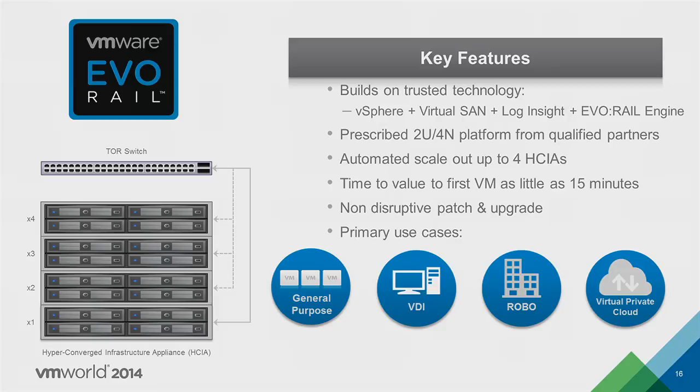Now, this appliance is actually built on top of trusted technology that VMware has had for years. So vSphere, of course, is included, so ESXi and vCenter. Virtual SAN is included, Log Insight, so you have more in-depth detail around what's going on from a logging and auditing point of view. And on top of that, we provide the EVO engine as well. Now, all of this is combined in the 2U unit. So from a form factor perspective, we just saw the big rack from a converged infrastructure point of view. The EVO hyper-converged infrastructure appliance is a 2U unit with 4 individual nodes, so 4 independent nodes.